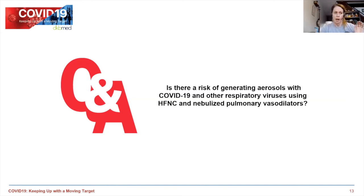Because there is obviously that concern of generating an aerosol, a lot of societies and hospitals are recommending that you place these patients in a negative air pressure room, and you can put a mask on them, which basically eliminates the spread of it.